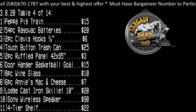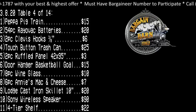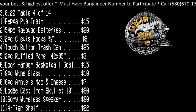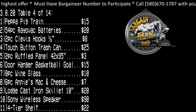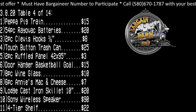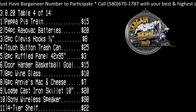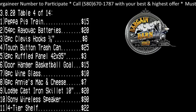Or you can, are we still texting that for people that don't have numbers? Yeah, I think we are still accepting text at this very same number for new bargainers that are getting a number. You can text in and give us your name, your address, your phone number, and your email address. And we will get you a number sent right back out.